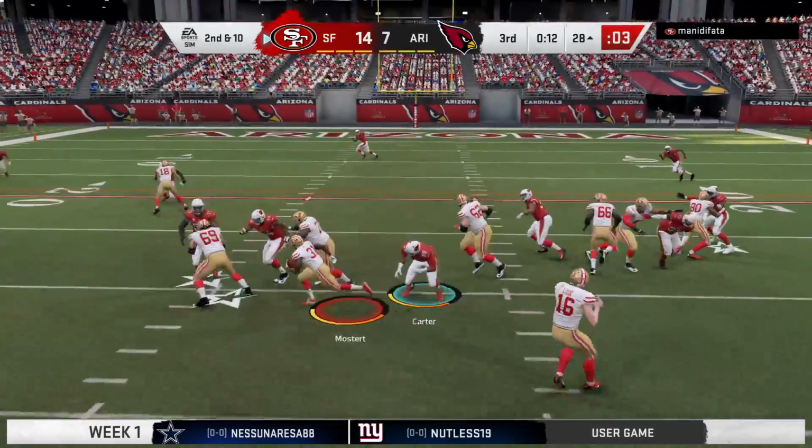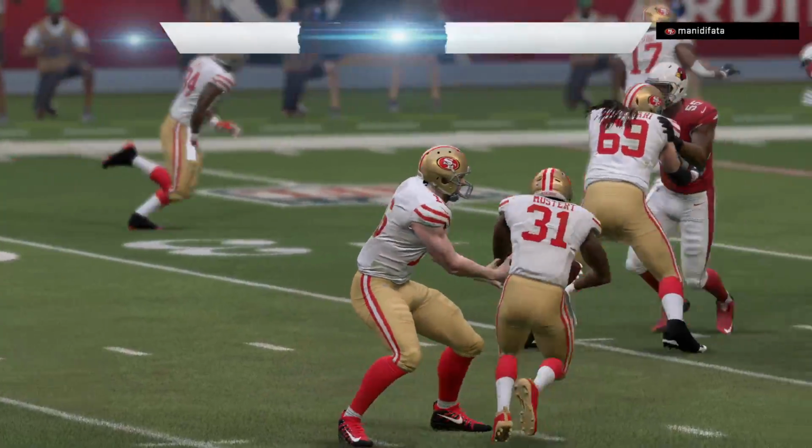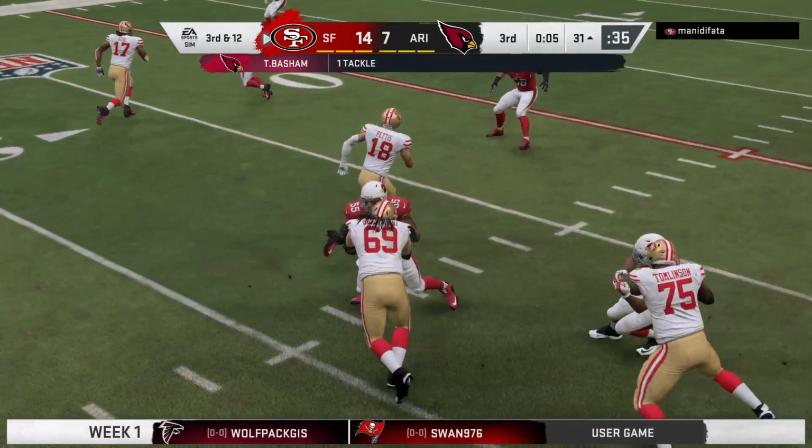Now Mostert. And that'll hurt the average a bit as this time they're able to get him behind the line. They'll wind up losing 3. And now it's 3rd down.